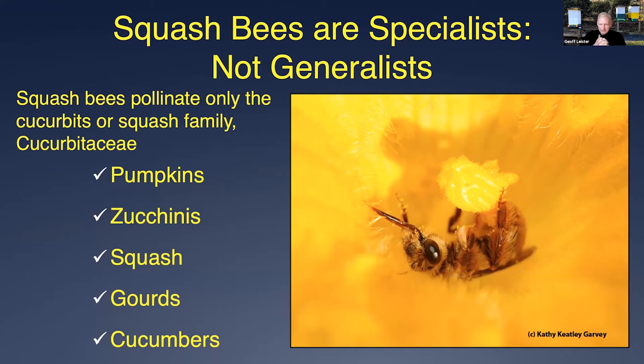Start a mating cycle within the flower. And they fly. These bees are out much, much earlier than our honeybees. Our honeybees are sort of lackadaisical in the early mornings, but these bees are all out and active. So most of the pollinating on pumpkins and zucchinis is really brought about by this little bee.